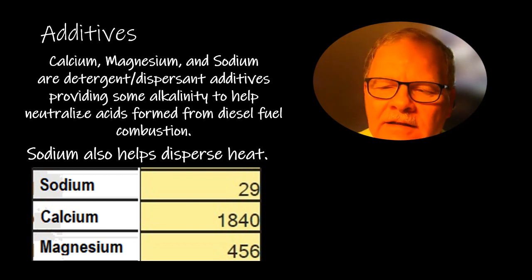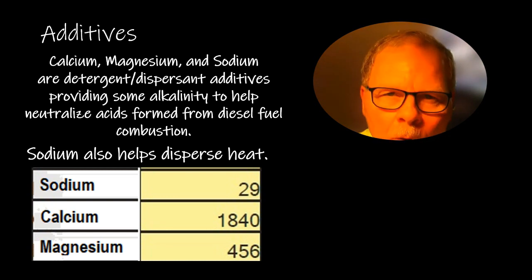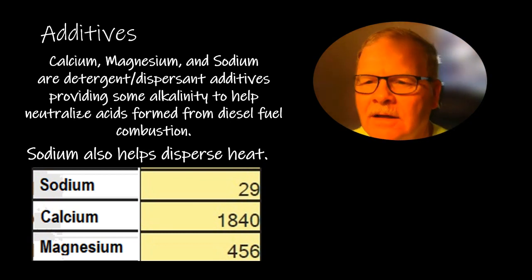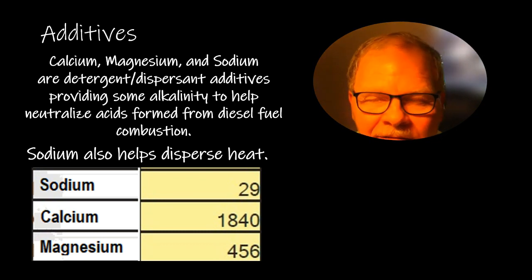One of the things they were saying was 70 to 90% of engine wear is due to acid content in the oil, and a lot of it is sulfuric acid. So this alkalinity is really important to protect the engine. Sodium, calcium, and magnesium. Sodium helps disperse heat. You might think of how some valves have got sodium on the inside of them.